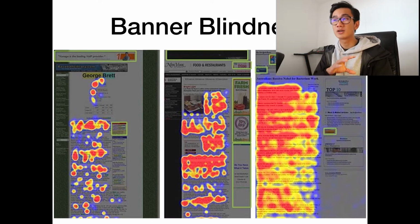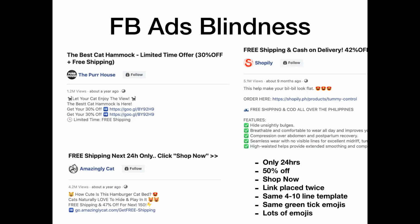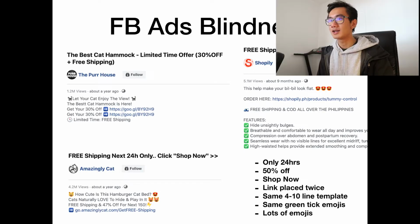The reason is that we've saturated the market over the past 20 years with banner ads. As a result, people just want to go to the website for the website's content. No one's actually going to be looking at these banners. And the exact same thing is happening on Facebook: Facebook ad blindness. Everyone's seen these ads, ads that say 24 hours off, 50% off, shop now.